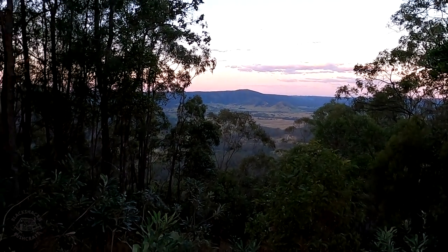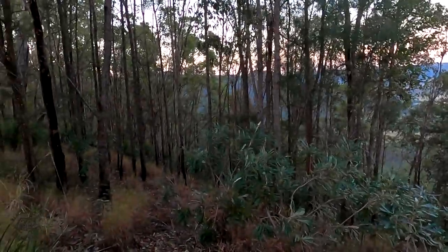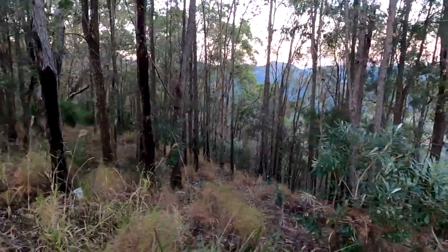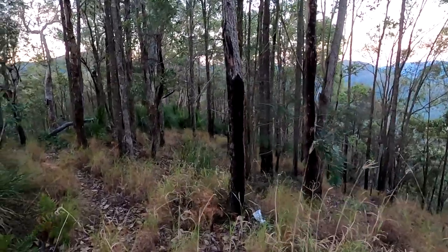So we'll prop the camera next to the fire when I light it up. Not sure if there'll be enough light, but I'll have my headlamp on, we'll see. So this is us for the night. It's very pleasant here now.